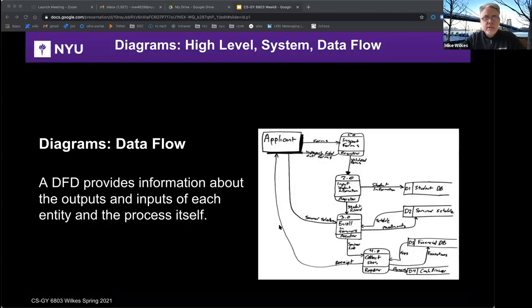You should be seeing the presentation mode of the data flow diagram for a university enrollment process, which shows collecting fees at the registrar, student information going into a student database, schedule and enrollments going into what they call D2 here for the seminar schedule, perhaps. Anyway, these are the kinds of things that would be in a data flow diagram.